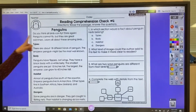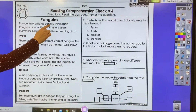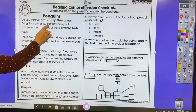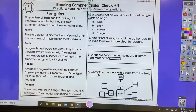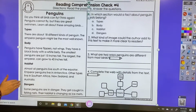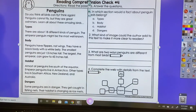So the title is Penguins. It says, do you think all birds can fly? Think again. Penguins cannot fly, but they are great swimmers. Learn all about these amazing birds. And Miss Free referenced earlier that it has headings. So you'll notice our first heading is types. What do you think it's going to be about?